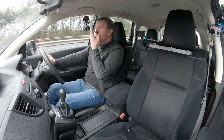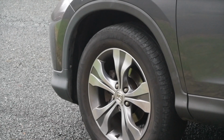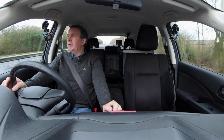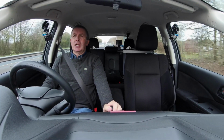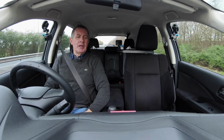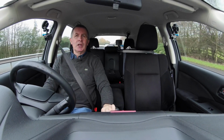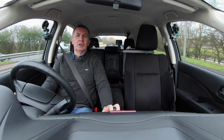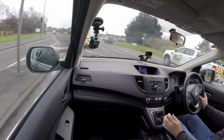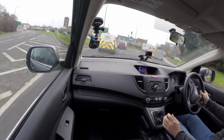This has got lovely diamond cut and dark silver alloy wheels, and they've been very, very well looked after, like new. The whole car, as I say, looks lovely. I don't think you'd find a nicer vehicle, and it's a good driving position. You can see what's going on.